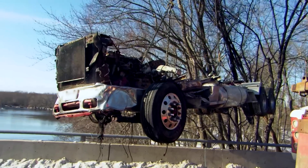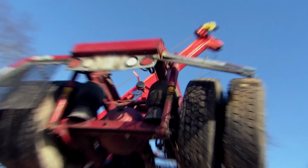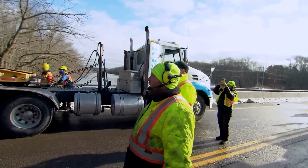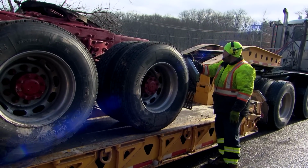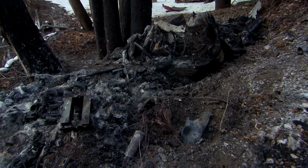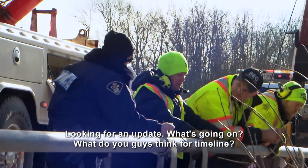Bring the float through. Okay, good. Now they can turn to the real challenge. Looking for an update. What's going on? What do you guys need your timeline?